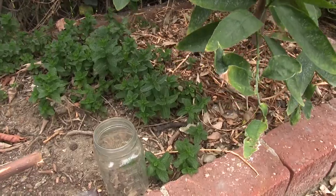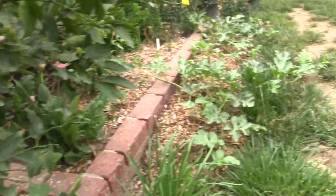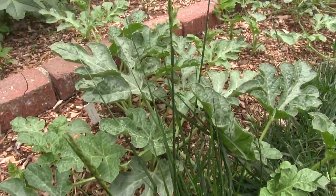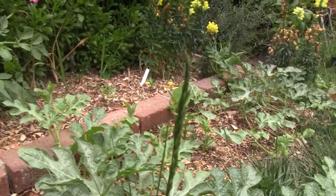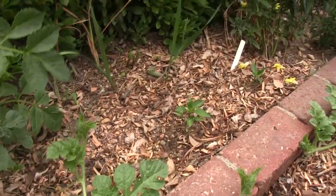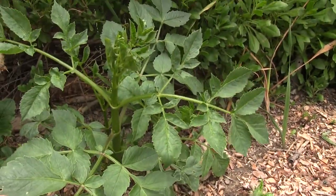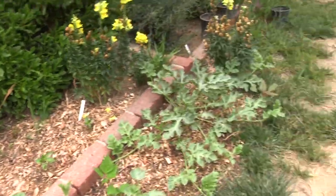Some mint, bear's lime, our Klondike striped blue ribbon watermelon patch, some peppers here. These are Ma'anjis, so we got three of them. Over there is a California Wonder bell pepper. This is a dahlia. Well, hopefully it'll flower.